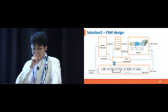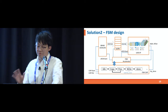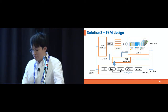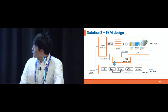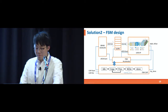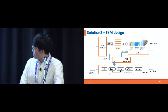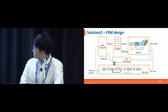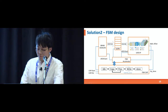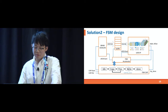So here is the detailed finite state machine design. And the major finite state machine is on the bottom, which has 5 different stages. The key component here is the copy and processing stage. When we step into the copy stage, the data is copied from the memory to the local VRAM here in the FPGA. And then the finite state machine will jump to the processing stage and give the signal to the LRCN IP, and the LRCN IP will start working and consume the data here. And after it generates the result, it will jump to the write stage, which means we will get the data from the LRCN IP.